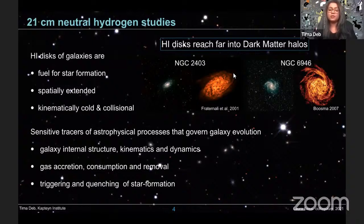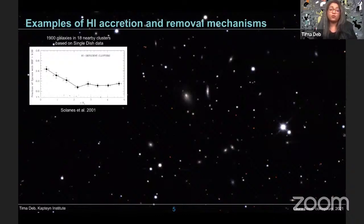the different gas accretion and consumption mechanisms. So what was found in Virgo was also found in other nearby clusters, in the work by Solanes et al. Here we are looking at a plot where on the x-axis we see the projected distance from the cluster center, and on the y-axis we see the fraction of HI deficient galaxies. We calculate the HI deficiency as the difference between the expected and the observed HI mass, and the expected HI mass is mostly calculated from the optical properties. What we see here is that closer to the centers of these clusters, there are more HI deficient galaxies. So there must be some kind of stripping mechanism happening closer to the centers of these clusters that is making these galaxies so HI deficient.